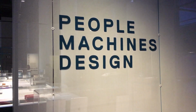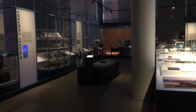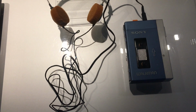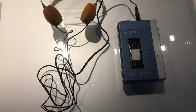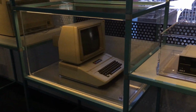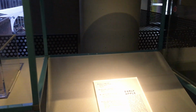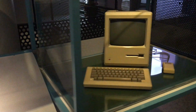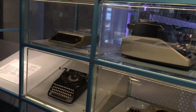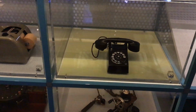This section is the People Machines design. The Sony Walkman, designed in Japan back in 1979. Early Apple computers designed back in 1977. Calculators, typewriters, adding machines, the old rotary phone.